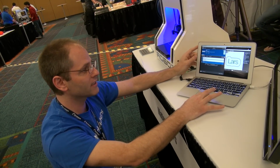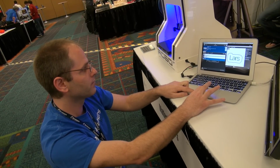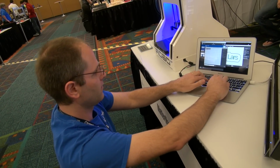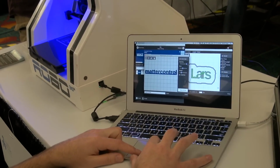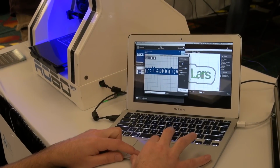And then we're showing a really exciting new feature of our software, which is called Text Creator, and allows you to go in and just create text on the fly that you can then size and scale and just save and print.